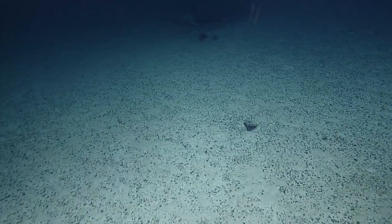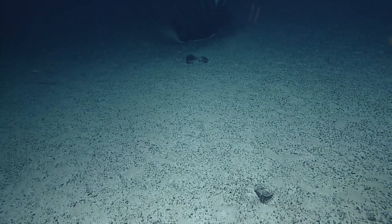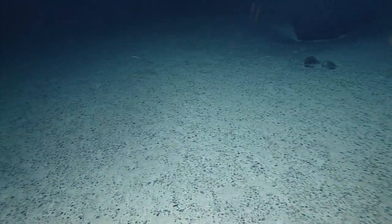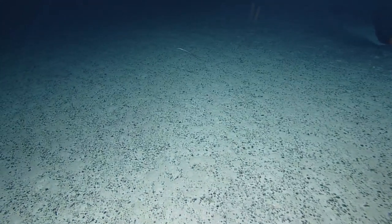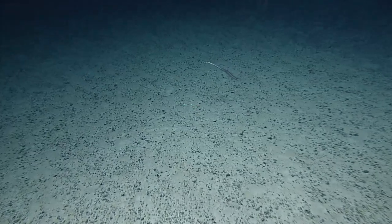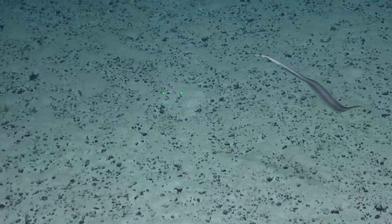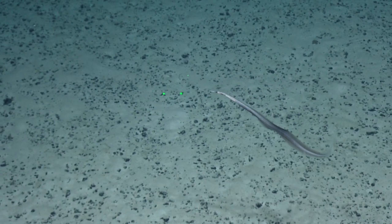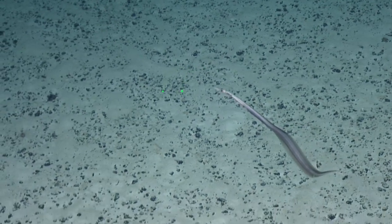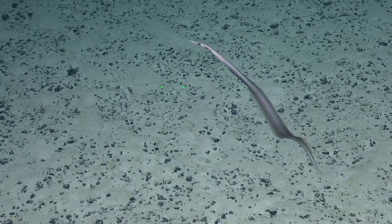What is the fish on the left? Oh, here. Yeah, there's a fish. Hello, fish. I feel like this fish is sleepy too. This is a Benefica. Very sleek, a very skinny fish. I don't think we've seen one of these yet on this watch. Yeah, there was one on the first dive. I was looking through the photos.